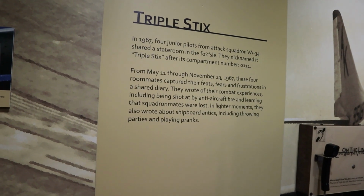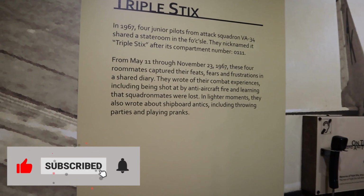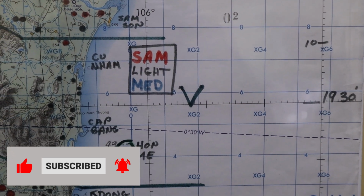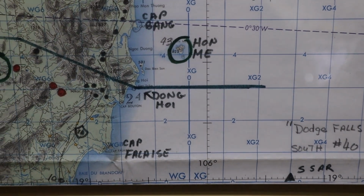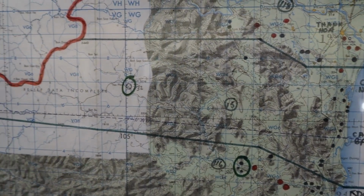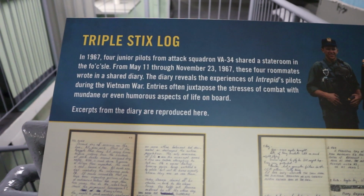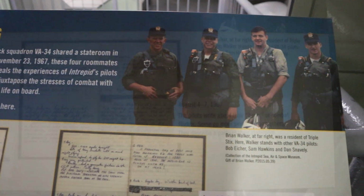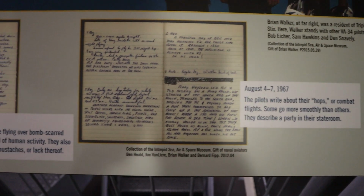So this is a really, really cool piece of history here. This is called Triple Sticks, and they have a whole little section here. And in 1967, for about 5-6 months, there were 4 young officers that were all fighter pilots, and they all shared the same stateroom. And they had a shared diary, which is here at the USS Intrepid Museum. And the diary captured their feats, fears, and frustrations, as well as the shipboard antics, including throwing parties and playing pranks. So this is pretty cool.